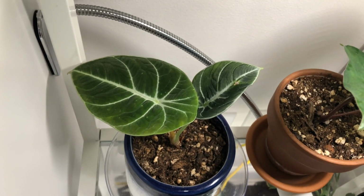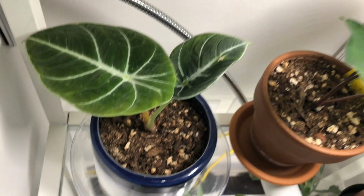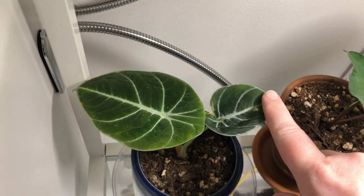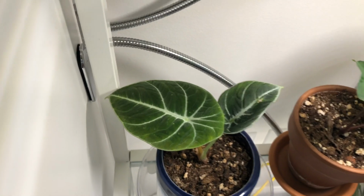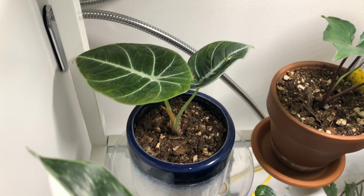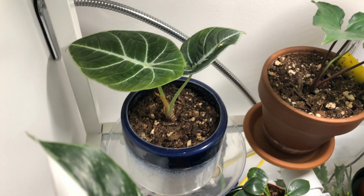This is my Alocasia Black Velvet. I bought it with one leaf, killed it, chopped it down to the bulb, put out this leaf, which was kind of mangled when it came out. And then it gave me this one, which is almost perfect. There's a few little spots, so that's really exciting. And then hopefully we get a third leaf soon, and then that one is even better.